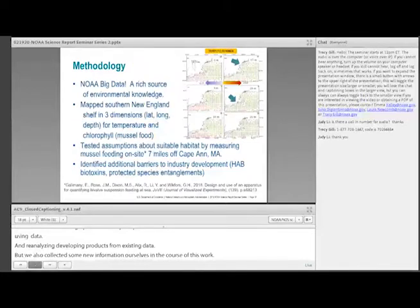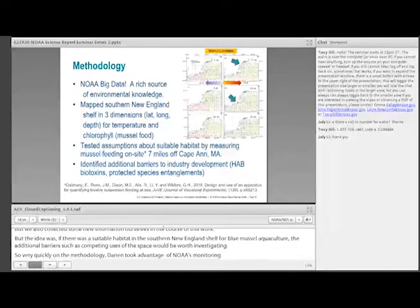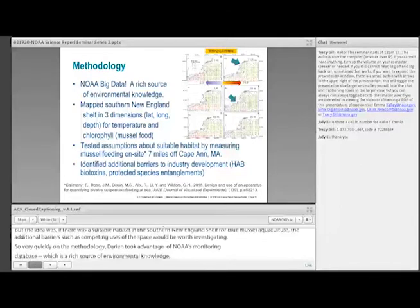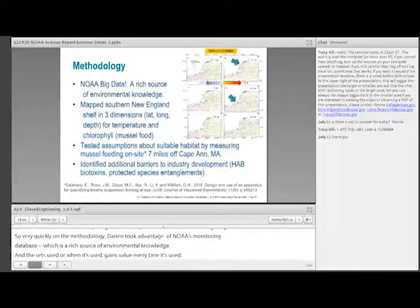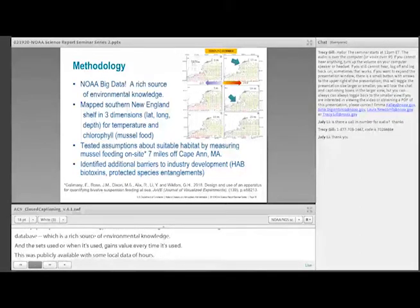So very quickly on the methodology, Darien took advantage of NOAA's monitoring database, which is a rich source of environmental knowledge that, when it's used, gains value every time it's used. This was publicly available data, local data of ours. What Darien did was, I think, a great innovation. She mapped the southern New England shelf in 3 dimensions. Latitude and longitude is fairly common to do, but she did the 3rd dimension of depth because, as you may recall from that diagram, the long line is suspended underwater, not at the surface.